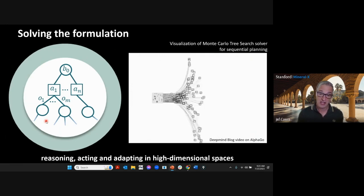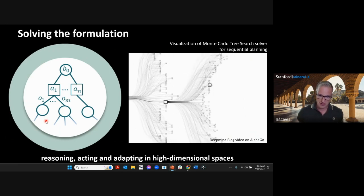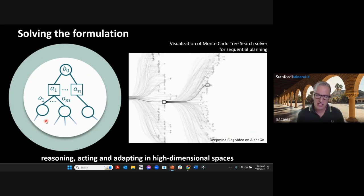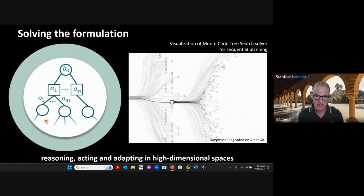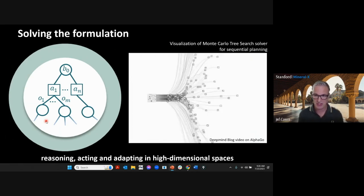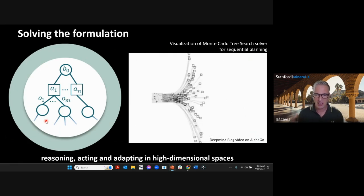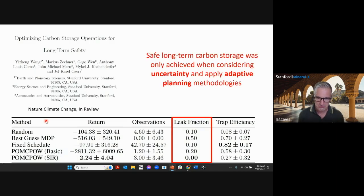The way that is solved is typically with Monte Carlo tree search solvers. This is a family of algorithms that looks to exploit those action-observation pairs that lead to very high expected reward. That itself is a whole field of computer science and AI that I collaborate on with Michael Kochenderfer. So we submitted this paper to Nature, I think in June.